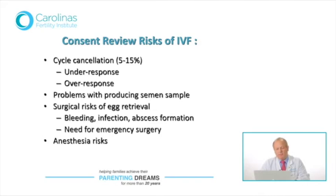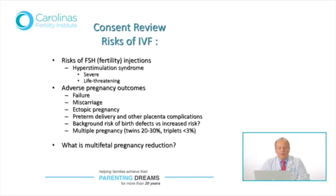So another unique complication of the IVF process is the hyperstimulation syndrome caused by the FSH injections.